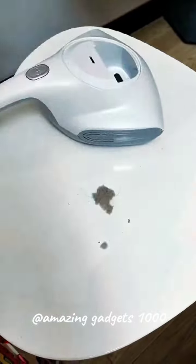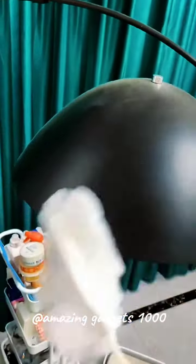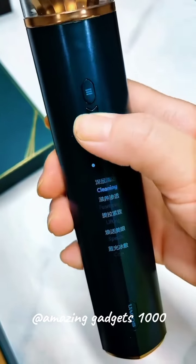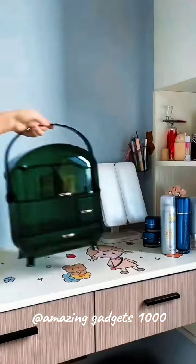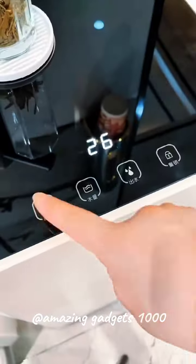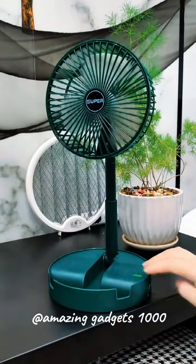This is a cleaner. This is a brush you can use for cleaning your stuff. You can use it for the sealing. This is a small fan.